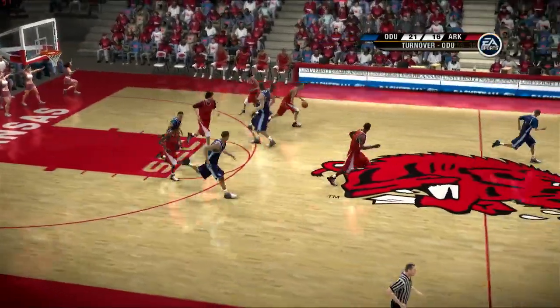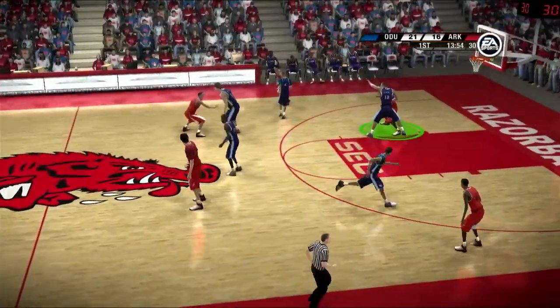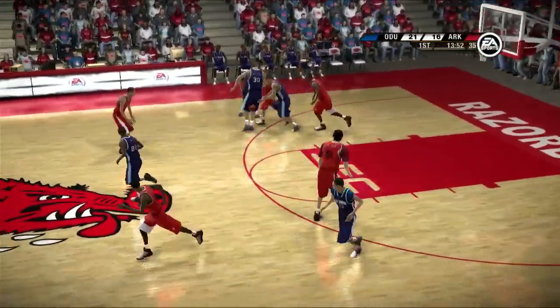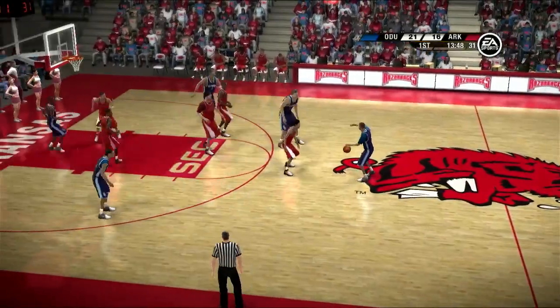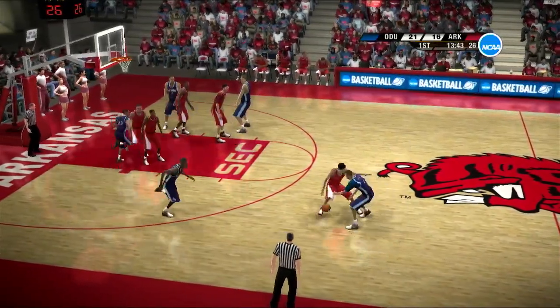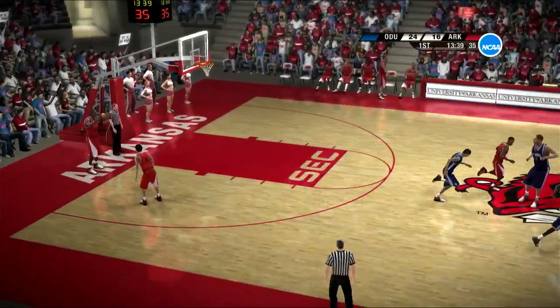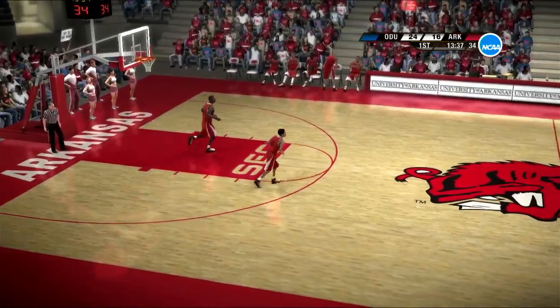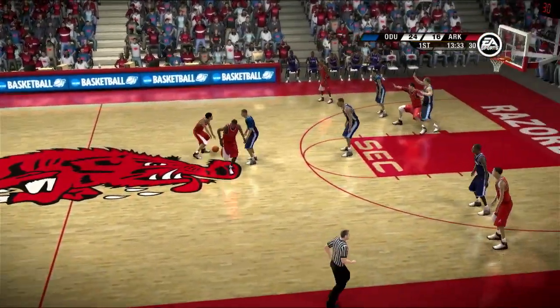Feed the low block. A lot of good things happen when you bring the ball down to the inside. Gave it up. Great anticipation defensively. He attempts the trifecta. Old Dominion have put together somewhat of a run here. Maintaining it is the key, though. They've got to continue to make the hustle plays at both ends of the court.